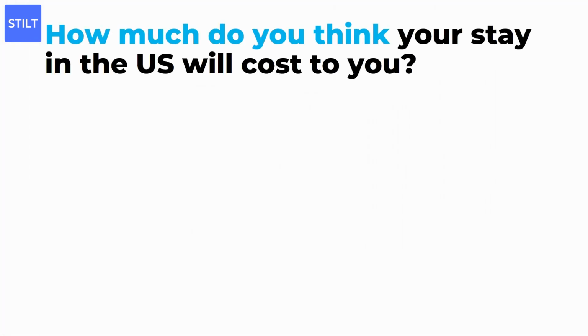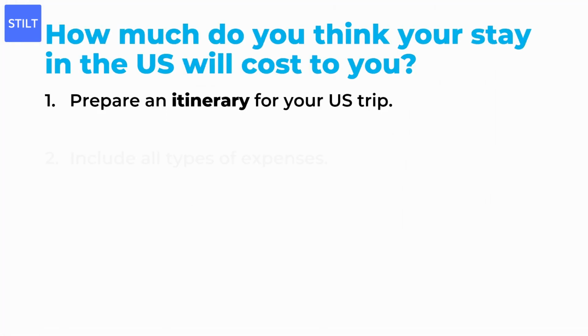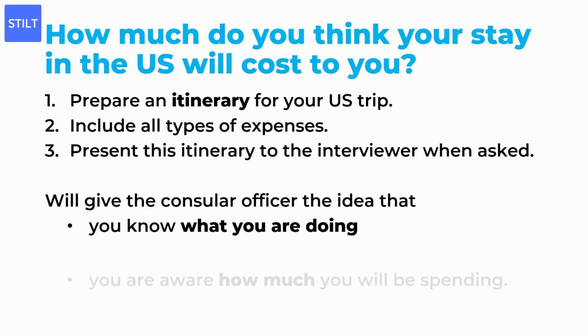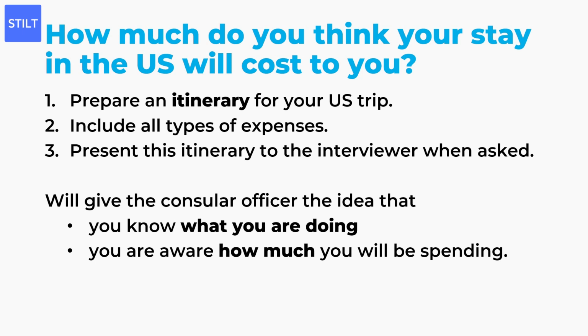Question: how much do you think your stay in the US will cost you? Prepare an itinerary for your US trip, including all types of expenses. Present this itinerary to the interviewer when asked this question. It will give the consular officer the idea that you know what you're doing, and that you are aware of how much you will be spending.